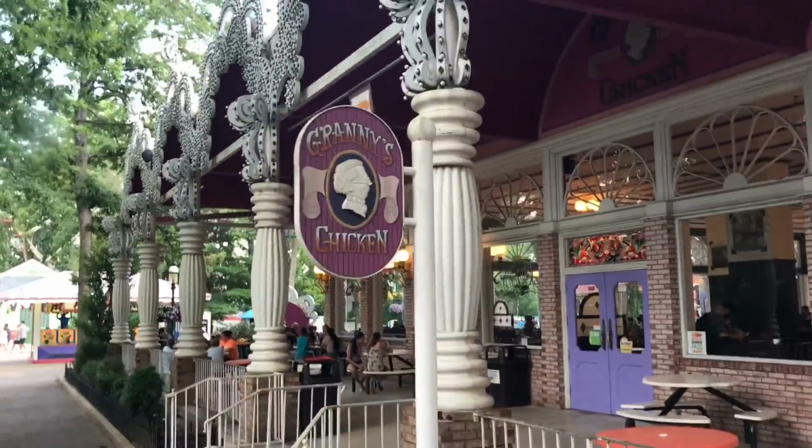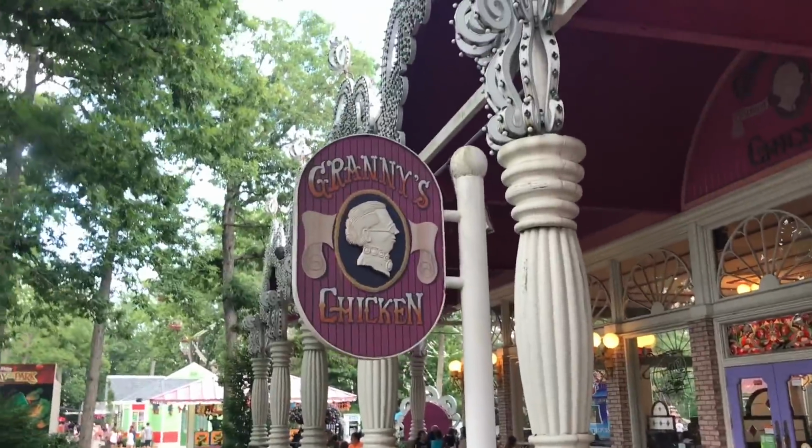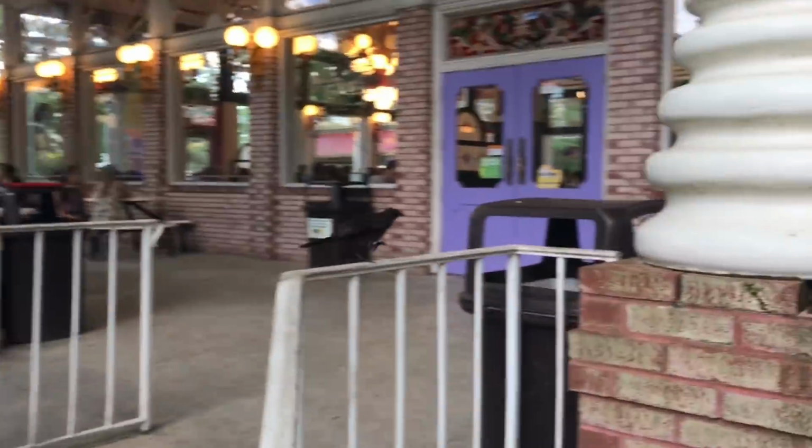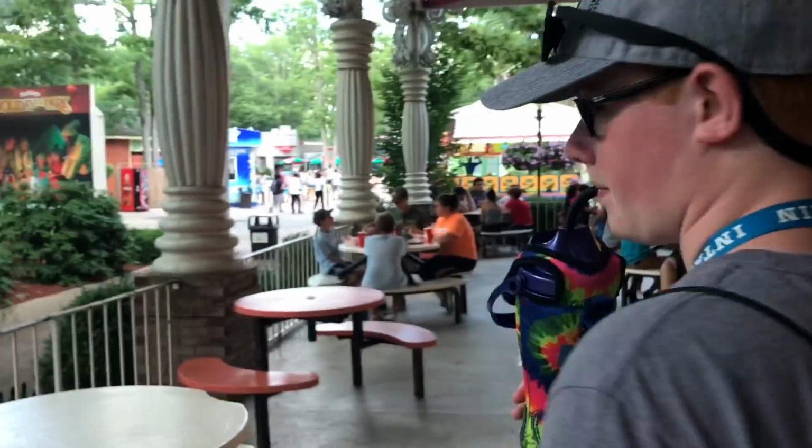Granny's Chicken. I think this is the original sign from when the park opened. It looks pretty original. Oh, Gingerbread Fancy. Dude, whoa. Yeah, you're right, it's called Gingerbread Fancy. Oh, no. Okay, yeah, there's a huge line in there. You wanna go to Italian Pasta? What do you want, dude?